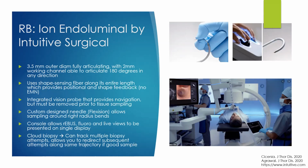It also has an integrated vision probe, so you have full navigation or visualization all the way out to wherever you're going. But once you get out there, you have to pull that out to insert your biopsy tool.